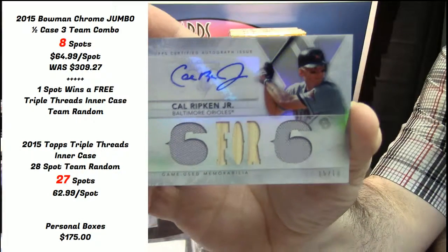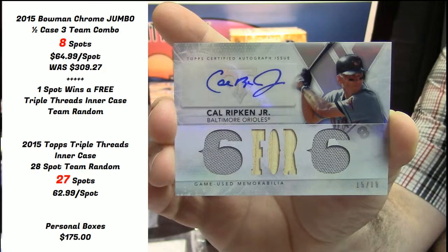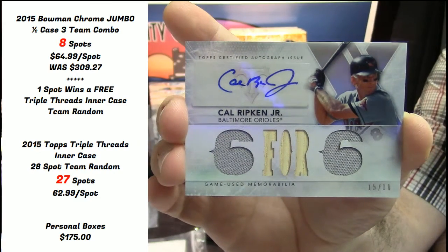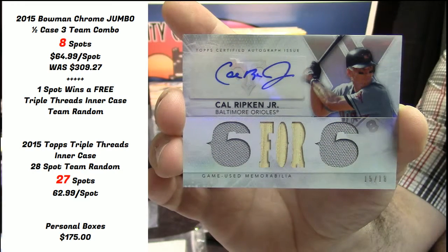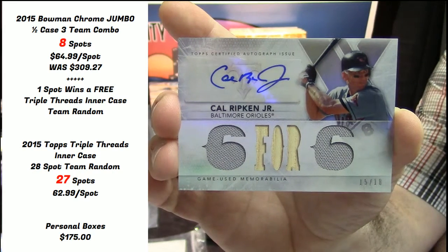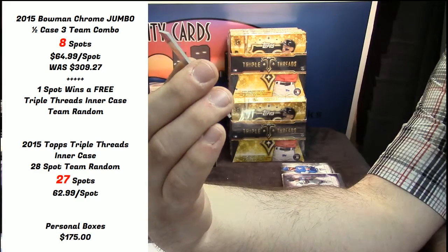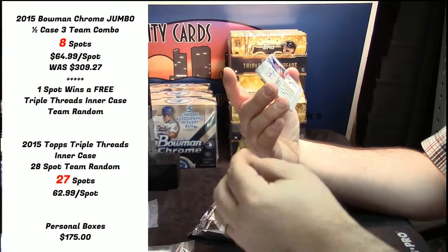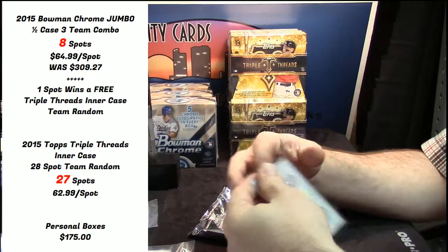For Cal Ripken Jr. 6 for 6. That's a great card. 15 out of 18, another odd choice in numbers. But very nice.